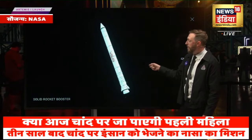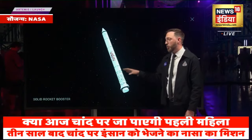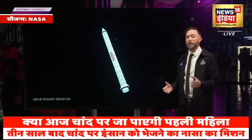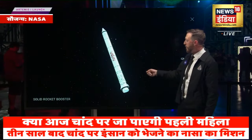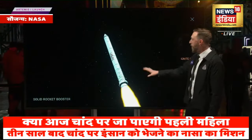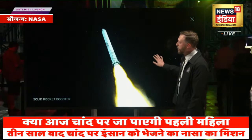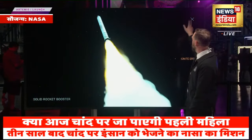If you were able to look in, you would see a mix of ammonium perchlorate, aluminum powder, and a binding agent called polybutadiene acrylonitrile. That's your expert vocabulary word for the day. Now, as these are firing, they're providing more than 90% of the steering and 75% of the thrust as SLS makes its way uphill.